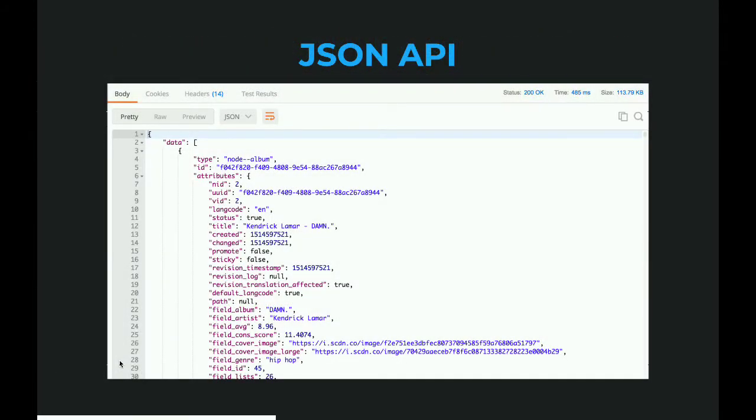And then also, let's not forget, it provides an API that you can hit. Both Reservoir and Contenta use JSON API by default. So you get a nice response in the JSON API standard. Here we see data for Kendrick Lamar's album Damn, which we'll see a lot of because it is, without a doubt, the number one critical consensus for the best album of last year. Check it out.